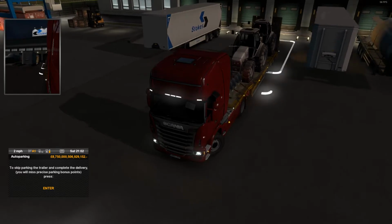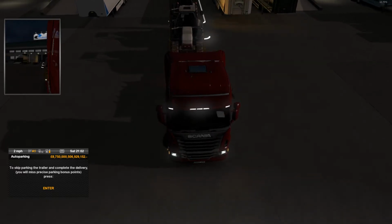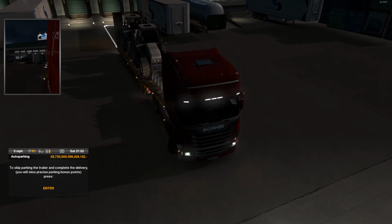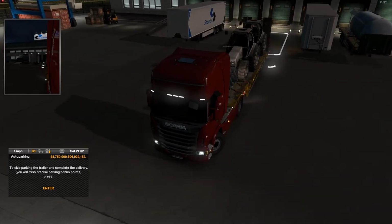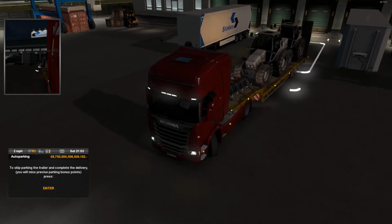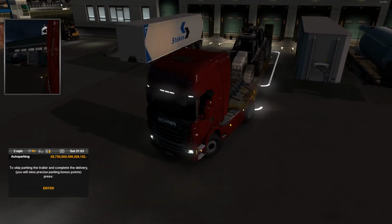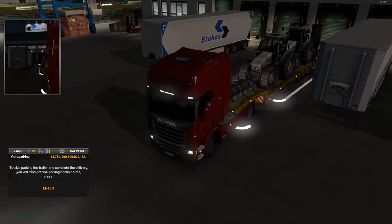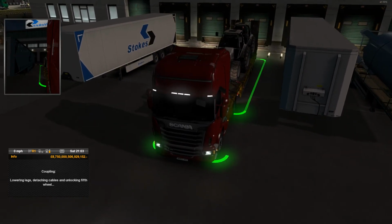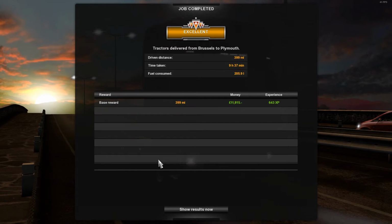Now that looks a little bit better. So let's have a look and see where we are. Okay. Right. A little bit to the left, actually. Too much to the left. There we go. There we go. We're getting there. And then we stop. There we go. Let's see what the damage is, as they say. Excellent. Oh, well done.